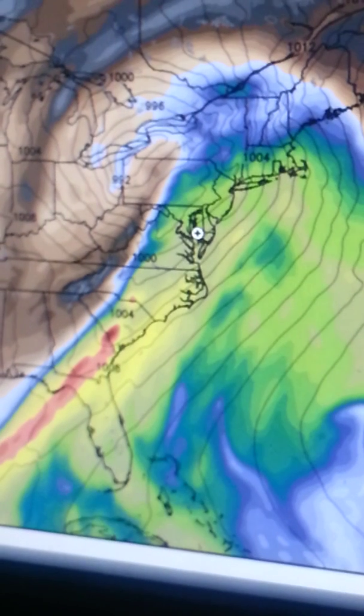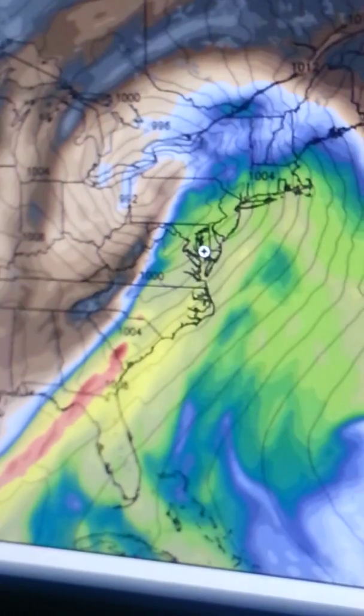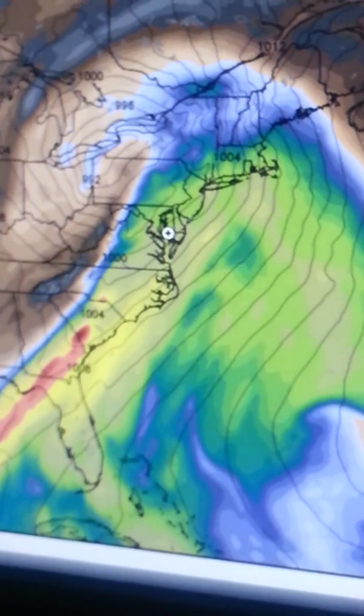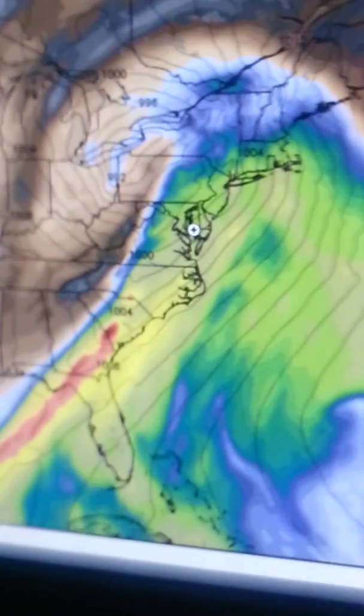I don't think we're looking at too much snow for this system. I think it'll be too warm for that. But that's your main heavy rain. Heavy rain and flooding is the main threat everywhere, and then possibly some severe weather across the south.